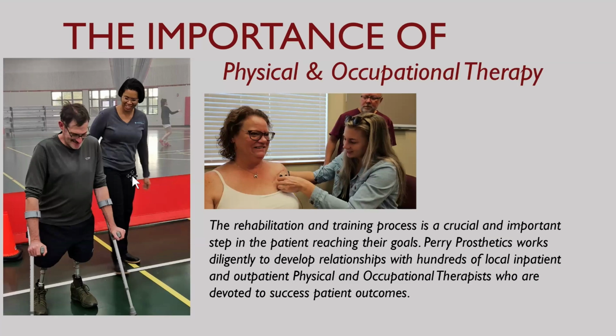So the importance of physical therapy and occupational therapy. I don't even really have to get into this because you all are physical therapists and occupational therapists, and you know you're the most important people in the world because you do such a great job. I couldn't imagine doing prosthetics the way it's done in so many facilities across the country where they hardly even talk to their therapists or there's no interaction. We have significant interaction. You'll see two therapists in these pictures that are local.